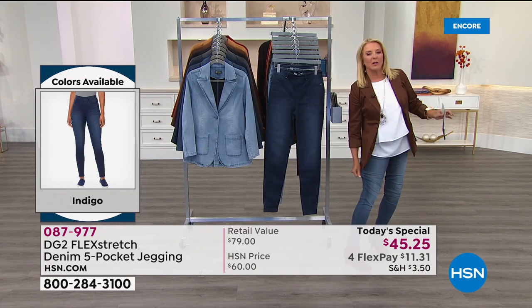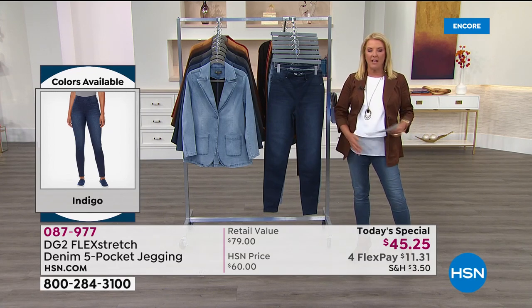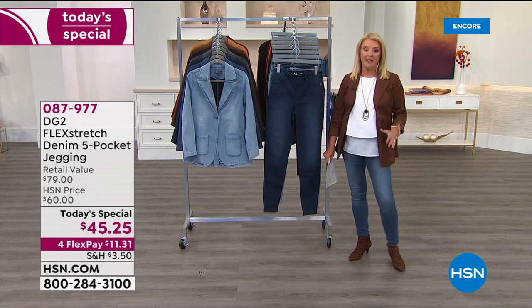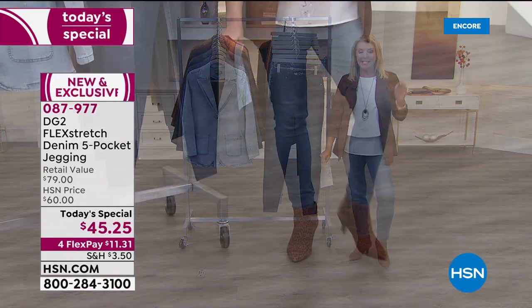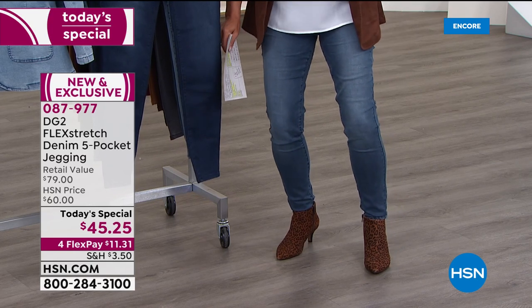You can get them at home. You can slip them on. They're easy. There's no zip. There's no buttons. You get a really nice flat front. They look like five pockets. They absolutely rock your world because I think these are by far the sexiest jeans that she makes. And yet, 100% max comfort.